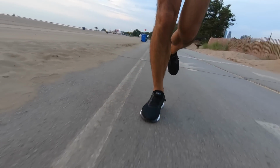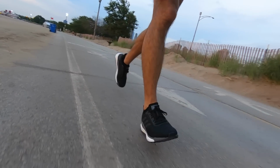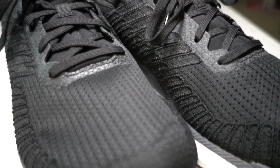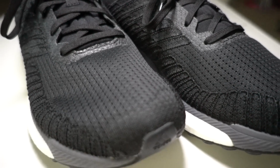I did feel like the upper was a little bit on the thicker, warmer side. I didn't necessarily like that. And I also felt like it was a little bit heavier than it needed to be for a Daily Trainer. But then again, it is a Daily Trainer, so the weight is not as big a concern.